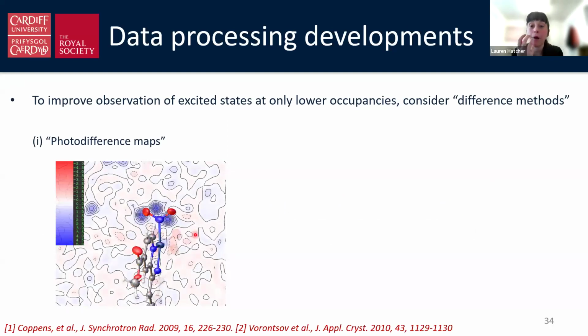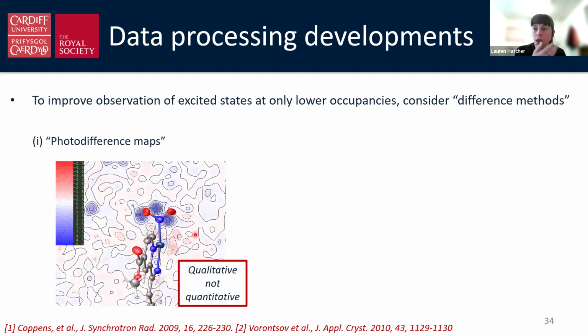So we're not biasing our results by imposing any kind of crystallographic model on there. We're just looking at the difference density compared to the ground state and saying, is there excited state, yes or no, and roughly how much it is. The problem with that is it's qualitative, but not particularly quantitative. And so we still probably want to be able to refine a data set at the same time.